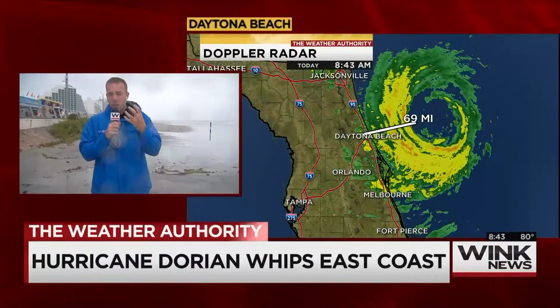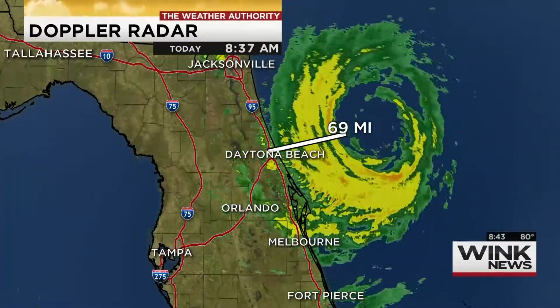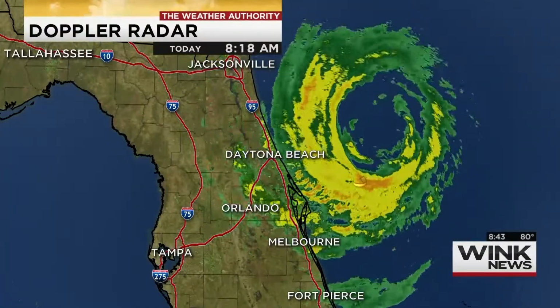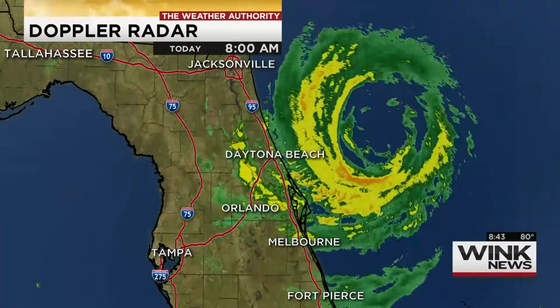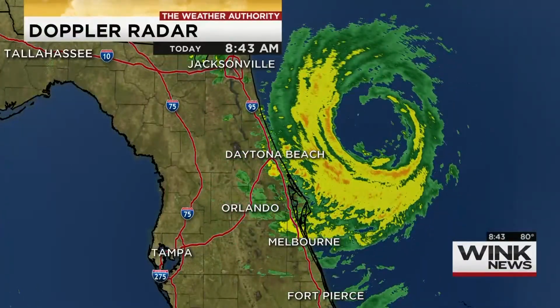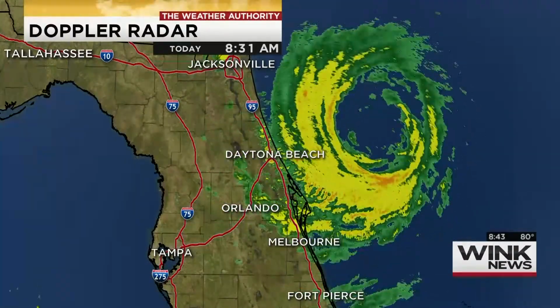So let me break down what we have on radar. We obviously have the core, the eye, and the eyewall. That's going to be the strongest part of the storm, where we could see those hurricane force gusts of 80, 90, 100 miles per hour plus. I am not going to see that. However, I am going to see some of the extreme outer bands and the western periphery of that wind shield and rain shield. And that's where the wind gusts could hit 50 to 60, even can't rule out 65 miles an hour.